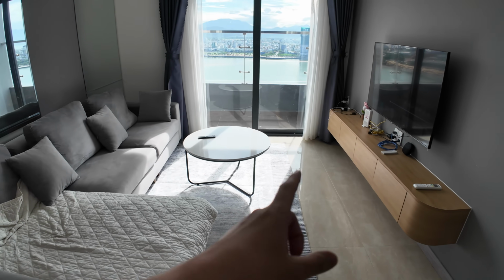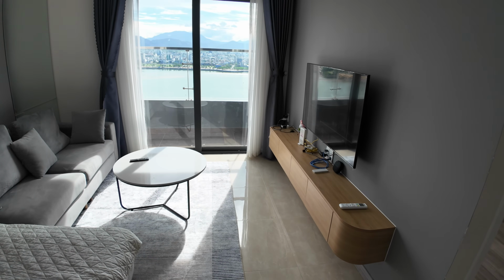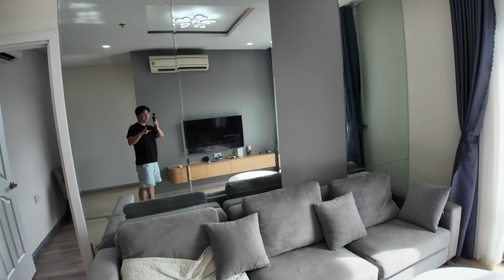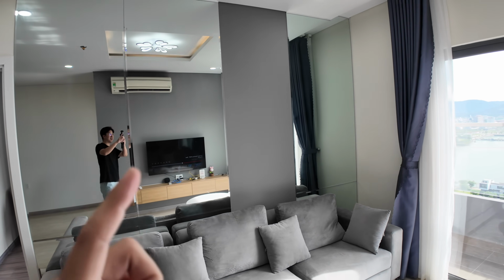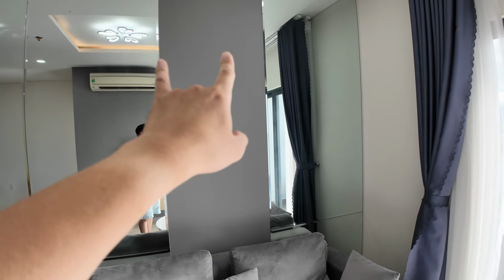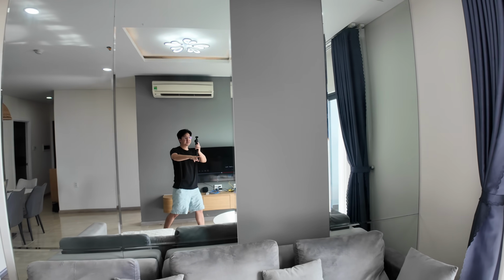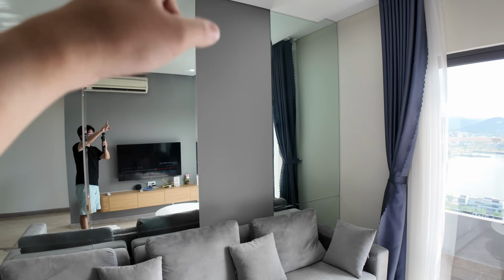Couch, coffee table, entertainment center, and TV, again, was all included. This wall of mirrors is also pretty cool. The only gripe that Kim and I have about this is there's one missing slab here. I don't know if it was a design choice, but it's just weird that there's one missing slab here.